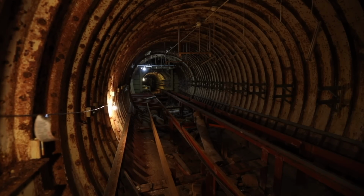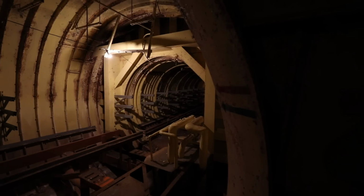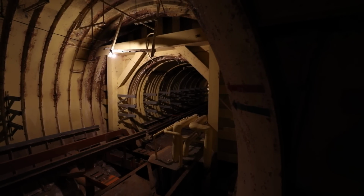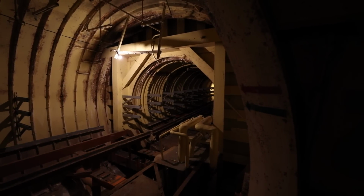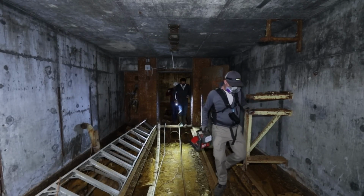It might seem that these personnel tunnels are absolutely in terrible condition, but relatively speaking, they're actually in great condition. Compared to other sites that we have visited before, these are actually structurally intact.